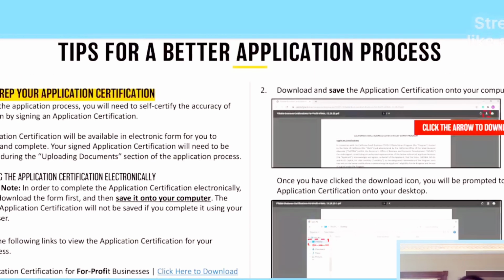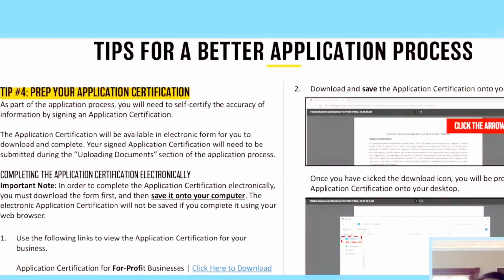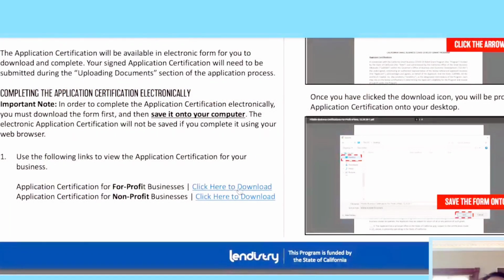Tip number 4. It's a question that some people have: what is the application certification? If you see my video, I show you how to download it. It's at the beginning of the application. Before you click apply, there is a box where it has the application and you have to download it. Please know that there are 2 applications, for profit and non-profit, and you should know which one you are.